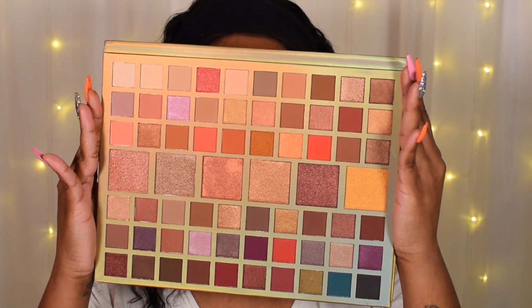But they also have a duochrome pigment pot. This is the shade Ignite. They did also send over this humongous palette. This is called the Explosion Shadow Palette, and it is so big. It actually comes with 66 shades in here, and then these are the shades on the inside.